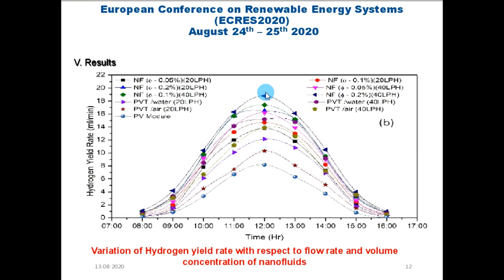And this graph shows the variation of the hydrogen yield rate. In the electrolysis process, we need to give the electrical input. So that electrical input is used to split the water into hydrogen molecules and oxygen molecules. Here we are getting the maximum power output at 12 noon while circulating nanofluid with 0.2 volume concentration into the thermal collector. Because of that reason, we are getting the maximum hydrogen yield rate for the 0.2% volume concentration of the nanofluid.